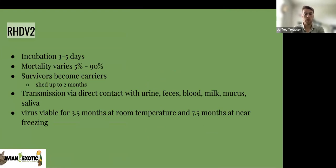Transmission is typically direct contact, urine, feces, blood, milk. So that's more of a vertical type of transmission from mom to young, mucus, saliva. And the virus can be viable for 3.5 months at room temperature and even longer, 7.5 months at near freezing temperatures. So it stays around for a bit.